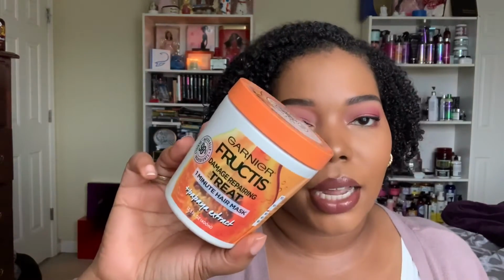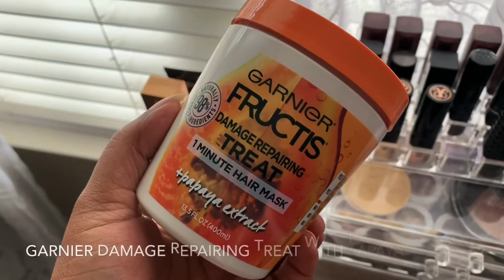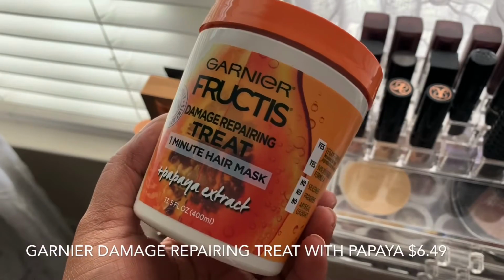This is the Garnier Fructis Damage Repairing Treat 1 Minute Hair Mask with Papaya Extract. I did a video on this as well. I want to say it was a self-care Sunday. So this one is supposed to be their damage focus. I feel like this one is way more balancing than it is super reparative, you know? And I think that comes into play with the papaya extract.